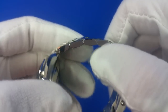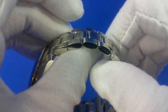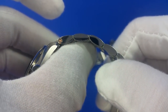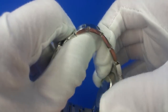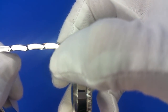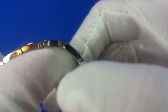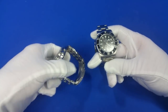But you can see those are almost like little ovals. Well, they are, right? So they'll do the job, okay, and it's comfortable, but you can see how Rolex thought about that and said, if we make them curved, when they actually go around, it's going to be that much more comfortable. And it is. It's a phenomenal watch. There's no doubt about it.